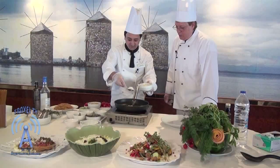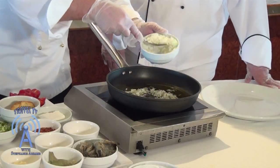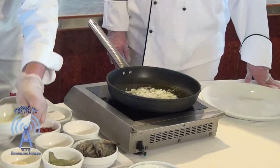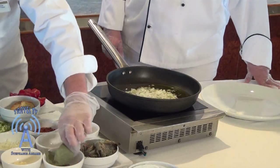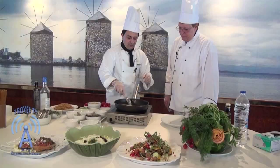So we've got olive oil, we've heated the pan. Yeah, onion. It's already going sizzle, sizzle. So we've heated the pan and we're putting in minced onion and a bay leaf. One bay leaf, yes.